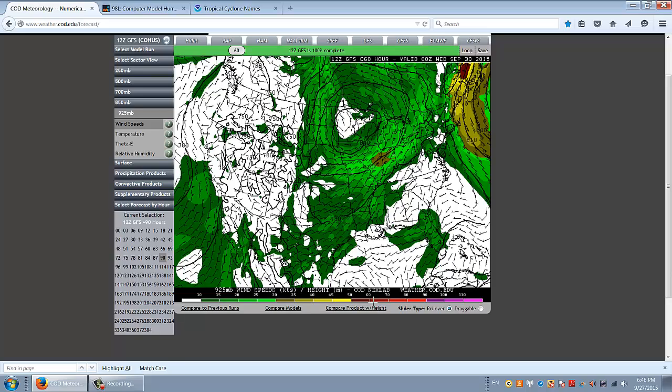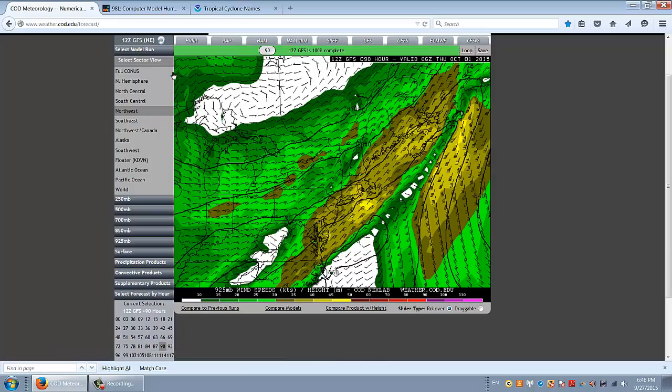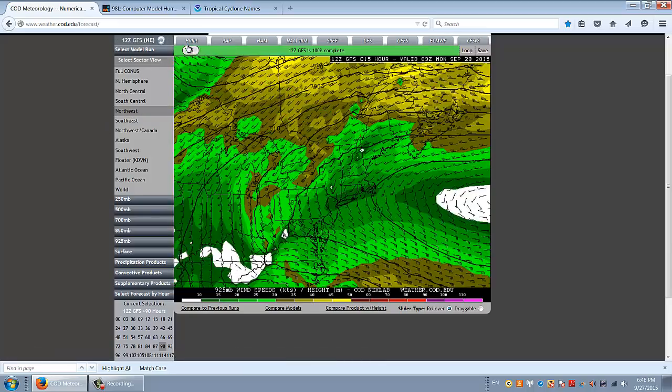Of course, this is where you get hurricane force winds. 50 to 60 is strong tropical storm force. 60 to 70 is where you get hurricane force. 65 knots is hurricane force. That's where you begin to get into hurricane force wind criteria.